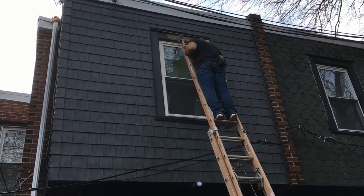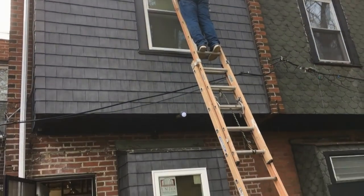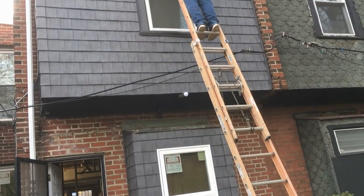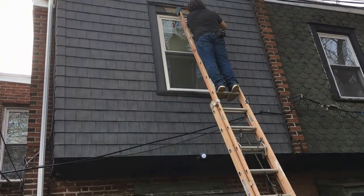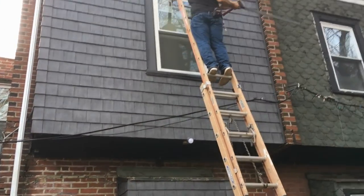I'm supposed to be painting the rest of that window. I'm not sure. It's so high. I don't like being up high on the ladder, so I don't know. I have to get up there and paint the rest of it, but if I'm going to do it, I guess today would be the day, right?